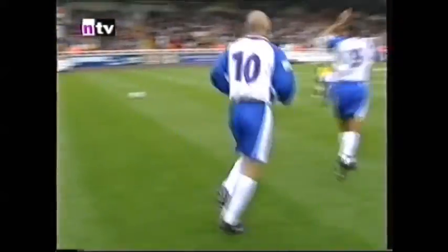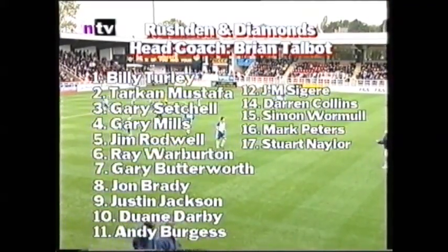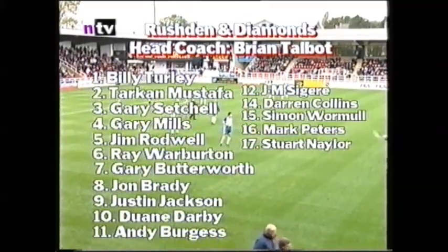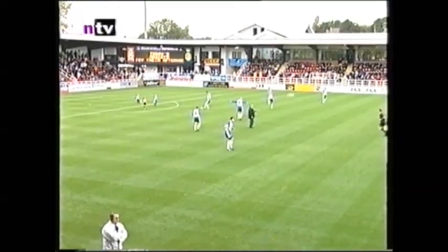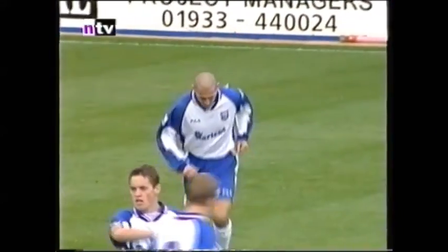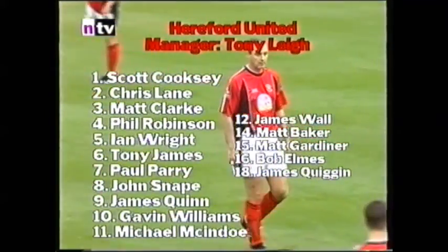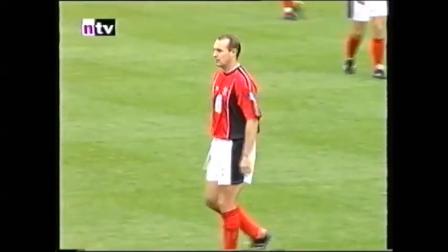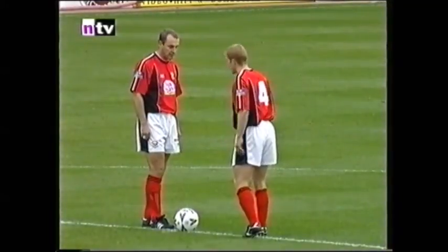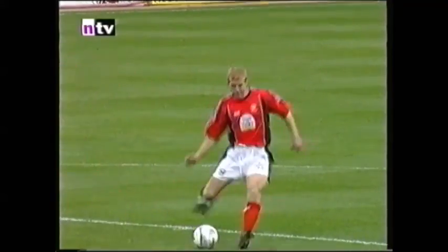The thing that struck me first is the atmosphere at Nene Park. As we look at the Diamonds lineup, we can see again Brian Talbot names an unchanged side. Gary Mills still has his place there, which of course means Sean Curry doesn't even make the squad. Proud day for Gary Butterworth, his young son one of the mascots here today. And as we look at the Hereford United lineup, we can see, as normal. So here we go, first top of the table clash of the season. It's underway.